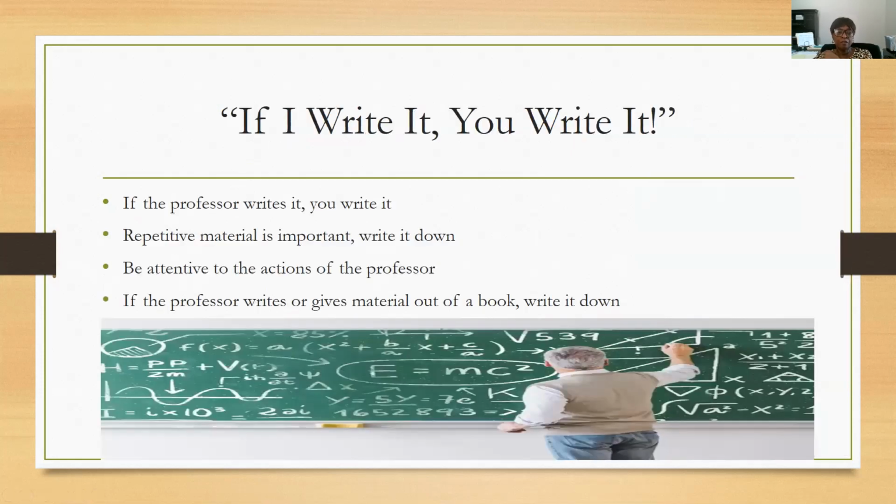Again, if the professor writes it, you write it. That means it's important. If they've taken the time to put it on the board, it's important. Repetitive material is important. Write it down. Be attentive to the actions of the professor. If the professor writes it or gives you material out of the book, write it down. If your professor says, this is going to be on the test, write it down. If he says, you're going to see this again, write it down. Many times, if he or she gives you examples, write it down, because more than likely you're going to see it again.